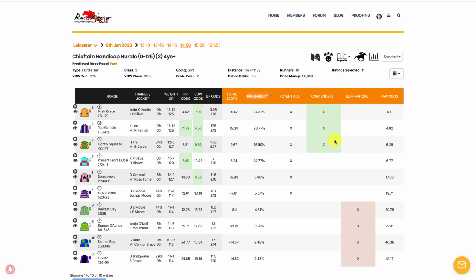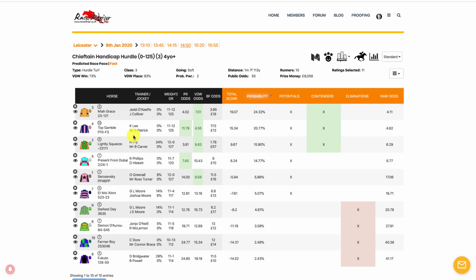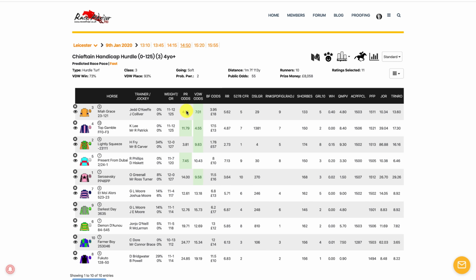But they're all contenders, these three, and they're all looking to be strong in the field. But I'm particularly interested in Mia Grace, Lightly Squeezed. That's also because they are currently top of the market. So I like to use this, to be honest, on ideally the favourite, possibly the top 2, and definitely no more than the top 3 favourites in the race. So I wouldn't actually consider, let's just sort this again, I wouldn't consider Top Gamble here in this race because it's not in that top 3. So Mia Grace and Lightly Squeezed fit the conditions there.